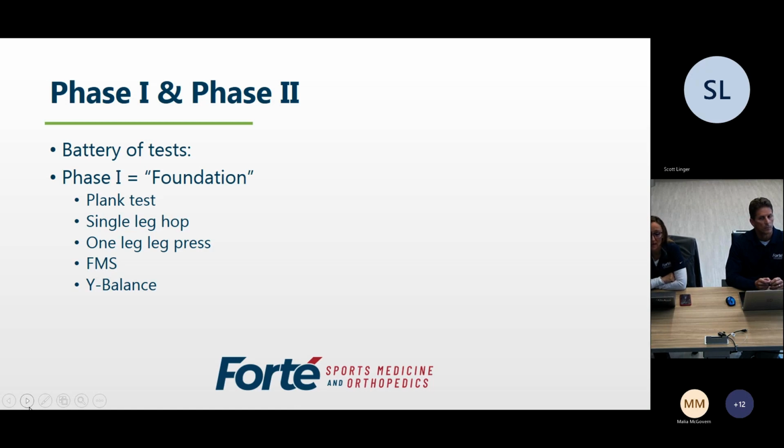Because again, we're looking at percentages. How strong are they from a postoperative standpoint from one side compared to the other? Because we know that if there are asymmetries with those, there are increased risks of injury, and not only that post-op ACL side, but the opposite side as well.